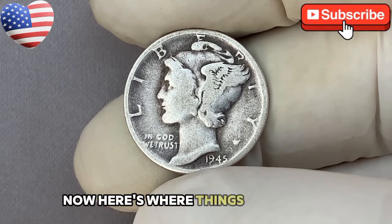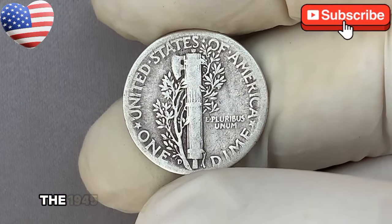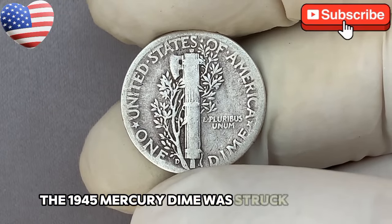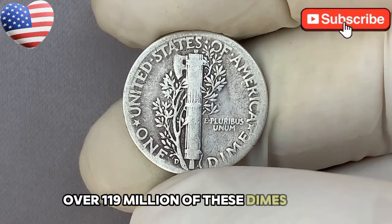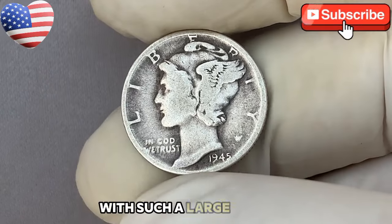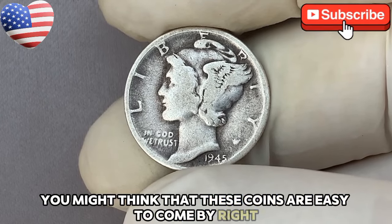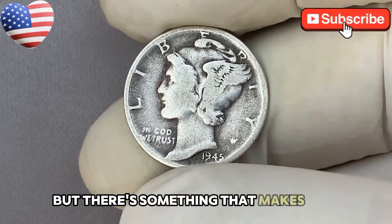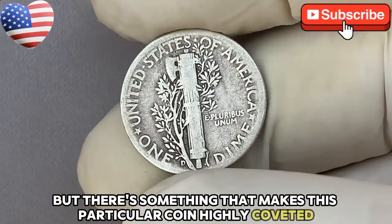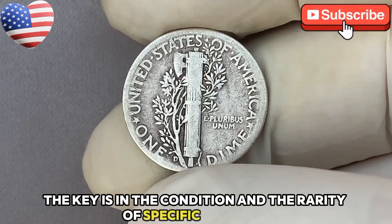Now, here's where things get really interesting. Like most coins from this era, the 1945 Mercury dime was struck in large numbers. Over 119 million of these dimes were produced. With such a large mintage, you might think that these coins are easy to come by, right? Well, that's true to an extent, but there's something that makes this particular coin highly coveted among collectors. The key is in the condition and the rarity of specific varieties.